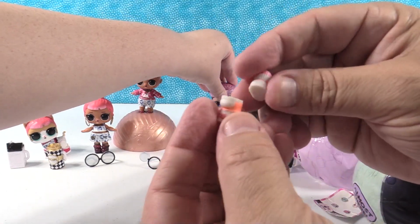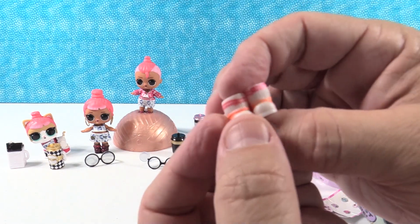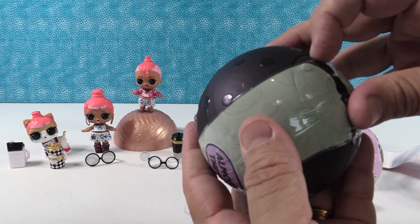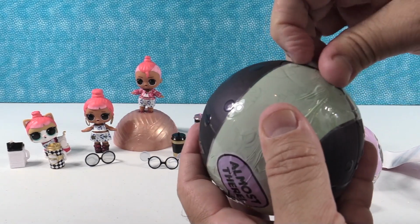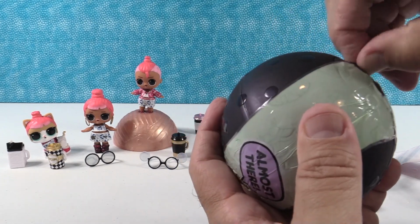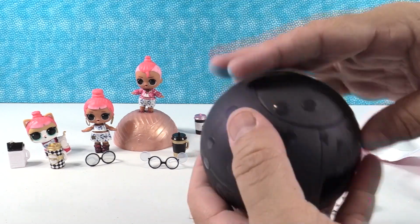Okay, we have little sporty orange sneakers that are pearlescent with white striped socks. Thinking we're gonna have, is it called Court Champ? Maybe. That sounds right.